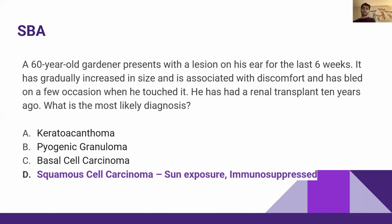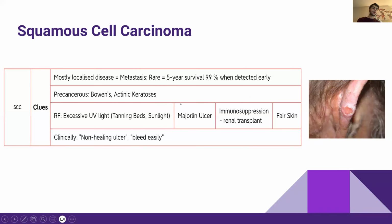And there are a few risk factors he has. He's immunosuppressed from his renal transplant, so he'd likely be on drugs such as cyclosporin or tacrolimus, which can increase the risk of squamous cell cancer. Also, the location of the lesion on the ear is an area of the body which is high in sun exposure, so another risk factor. And the bleeding is characteristic of squamous cell cancer.